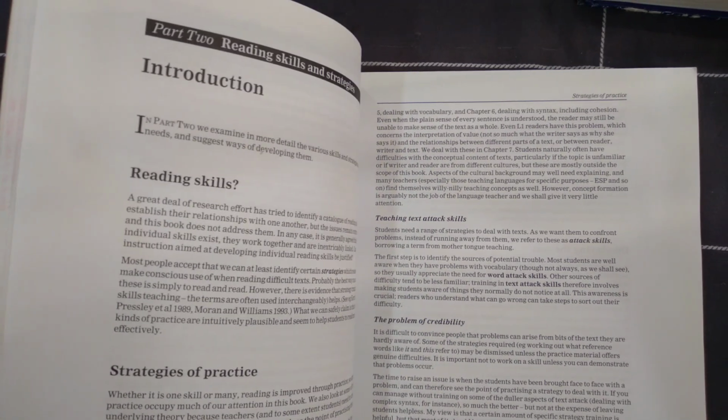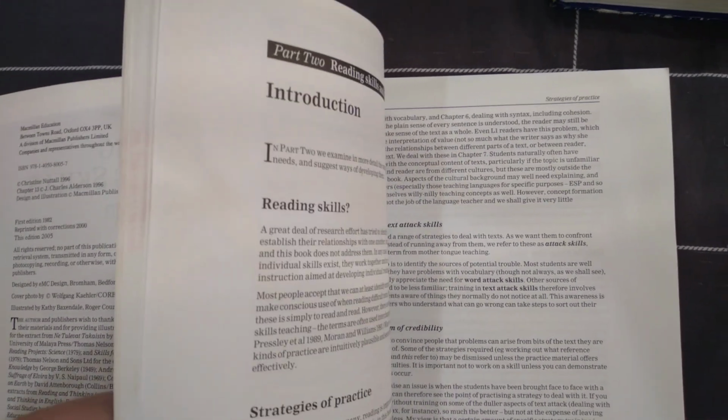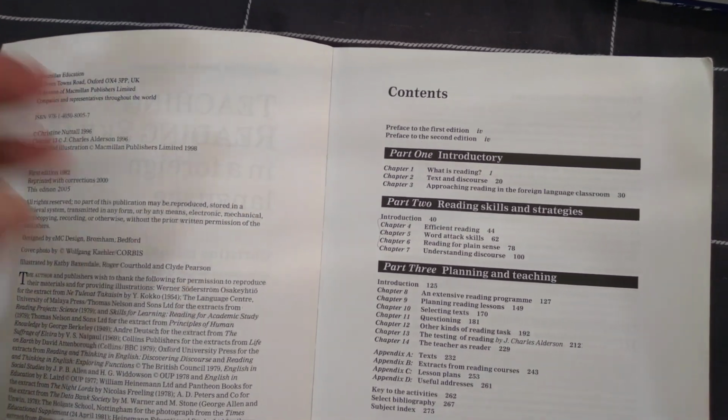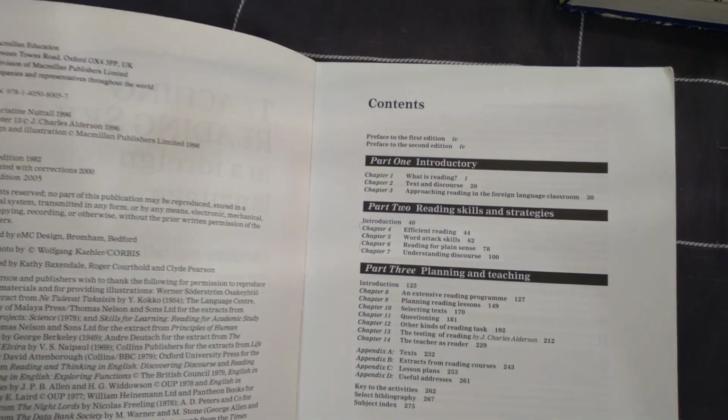Nevertheless, I did get a couple good ideas out of this book. They were not always activities that had been mentioned directly in the book. Some of them were skills that Christine Nuttall, being the author, said were important, and I thought of activities off of that.